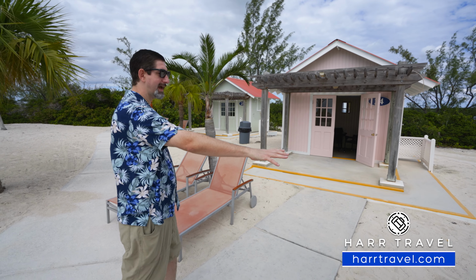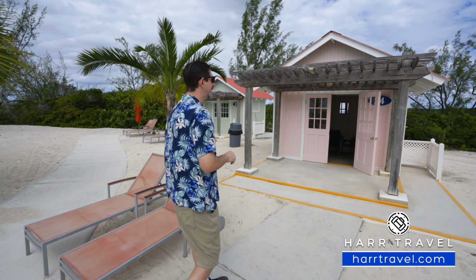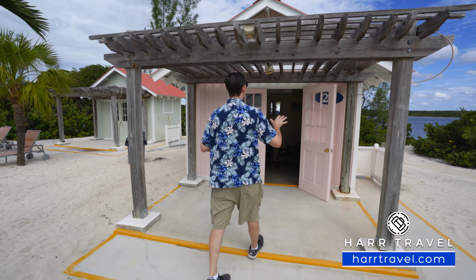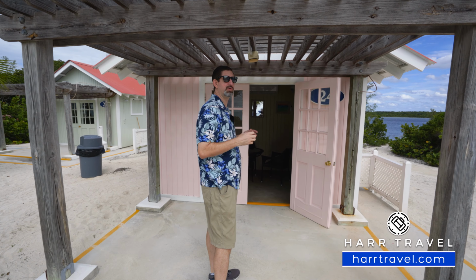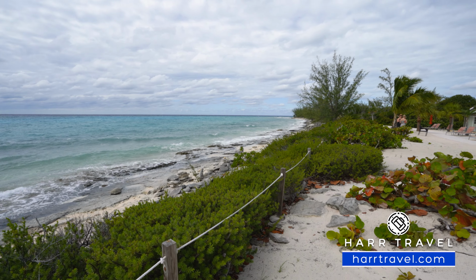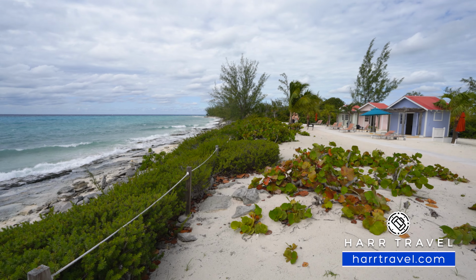So you've got loungers out front here. They'll also bring some extra chairs if you would like. And right here is the front entrance to the cabana. They're gonna have misters over here, so you wanna cool down. One thing that I did wanna point out before we headed in is it's important to note that all of these cabanas don't have direct beach access.